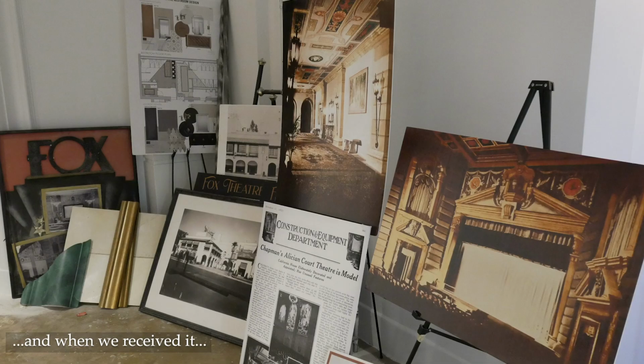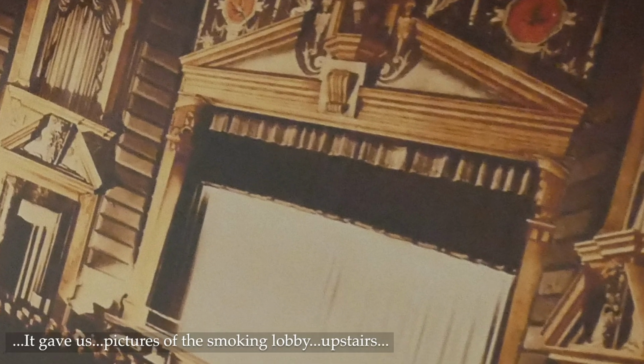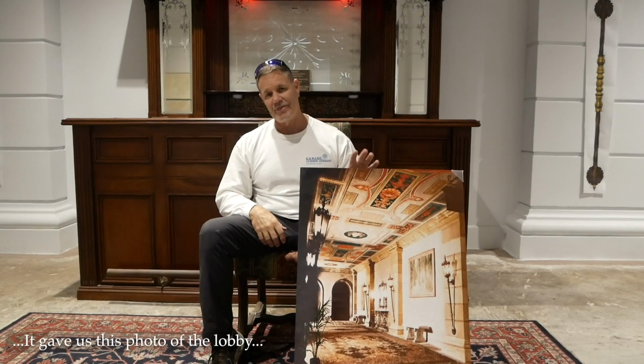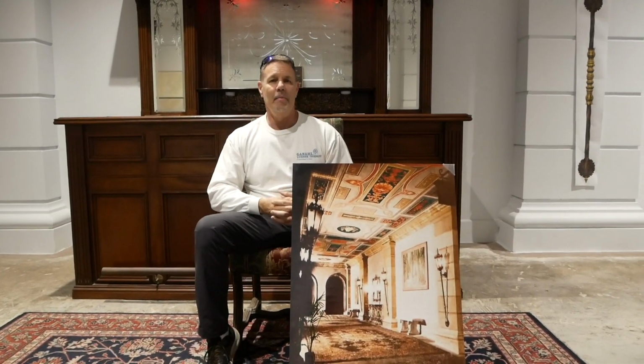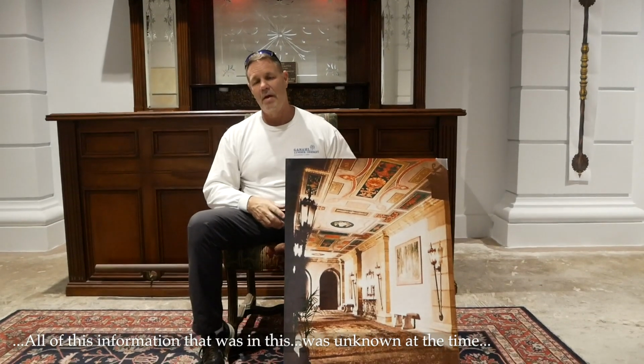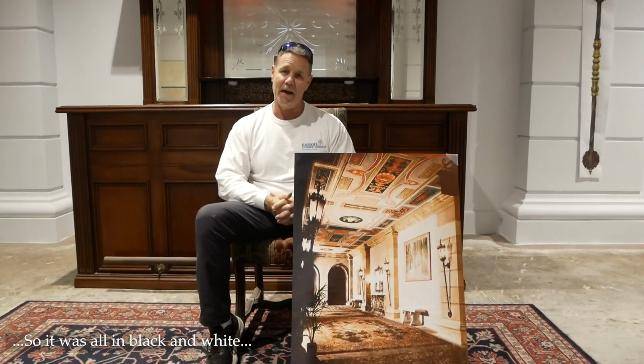When we received it, it gave us pictures of the theater and the proscenium, which we had already. It gave us pictures of the smoking lobby upstairs in the balcony. And most importantly, it gave us this photo of the lobby. All of this information was unknown at the time. Of course, this was a magazine from 1925, so it was all in black and white.